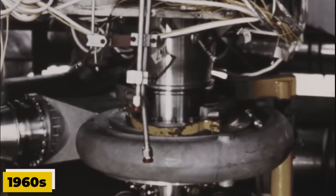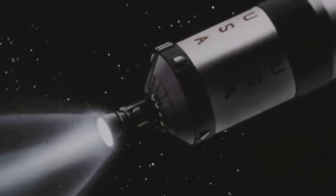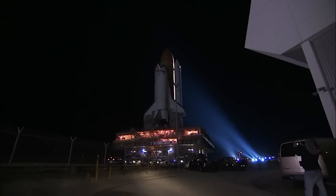In the 1960s, the US started the NERVA program, and their goal was to build rockets for Mars missions using nuclear energy. These rockets would heat up hydrogen using a nuclear reactor. The hot hydrogen would then shoot out the back, pushing the rocket forward. They tested these rockets on the ground, and they worked. But due to budget cuts and a shift in focus to the space shuttle, the program was sadly stopped.